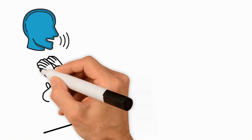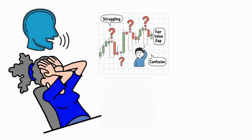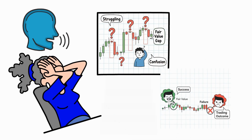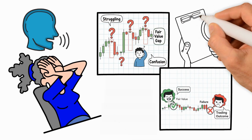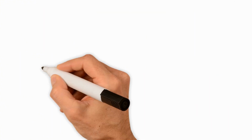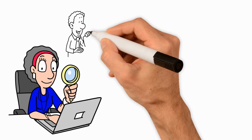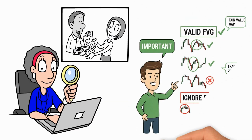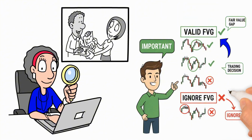And I'm saying this because it happened to me too. For years, I was struggling with fair value gaps. Some worked beautifully, others failed instantly, and no matter how precise my lines were, I always felt like something was missing. But then I discovered a technique, a detail so small that most traders completely overlook it, a detail that instantly tells you which gaps matter and which gaps should be ignored without hesitation.